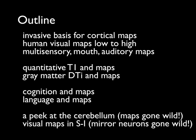So we'll take a whirlwind tour through maps, all multisensory maps, mouth maps. And then I'll talk a little bit about trying to find maps with quantitative T1 or DTI in the gray matter. Then I'll talk a little bit about cognition and language in maps, and then a peek at the cerebellum and maybe some visual maps in S1 at the end.